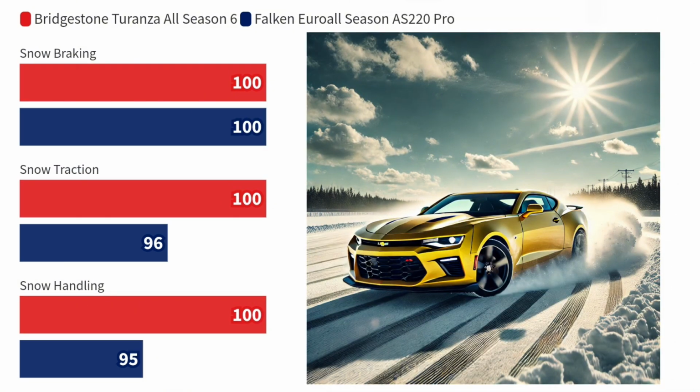On snow, both tires brake equally at 24.5 meters. However, the Bridgestone pulls ahead in traction, generating 104 newtons more force than the Falken. In snow handling, Bridgestone is 2.8 kilometers per hour faster in the test compared to Falken.